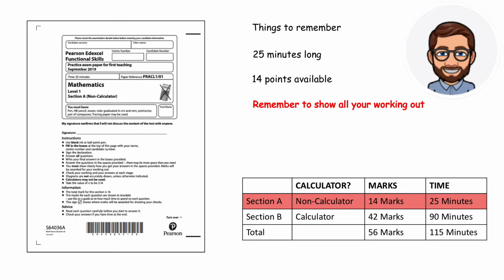Remember to show all your working out. This is essential, especially when the question is a multiple points question. So if it's just 1 mark, you probably don't really need to show your working out. But if you've got a question that says 4 marks, you do need to show your working out. Don't panic. If you don't know the answer to a certain question, just move on and you can return to it after you've completed the paper.